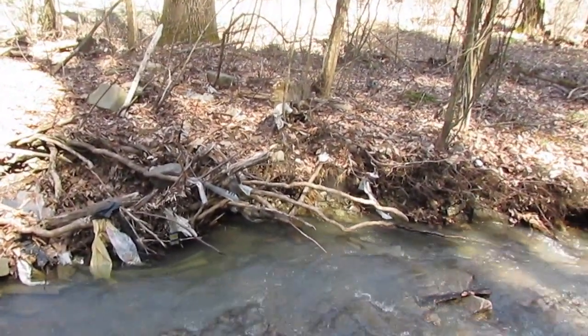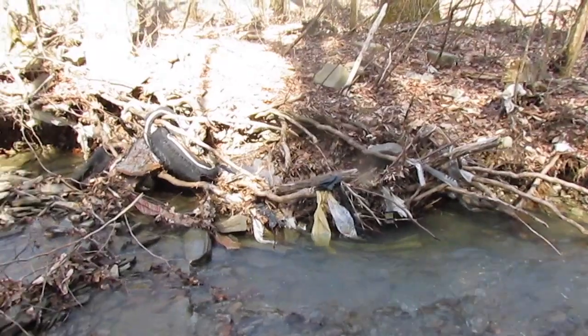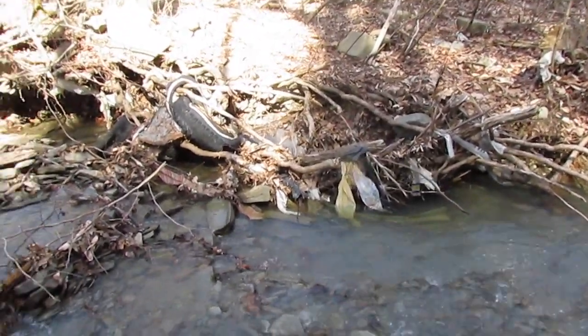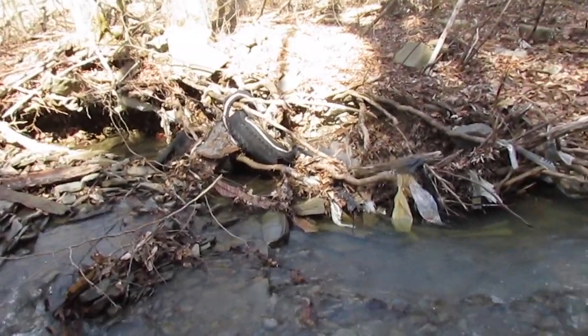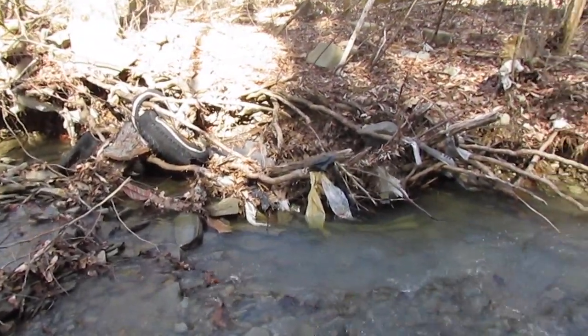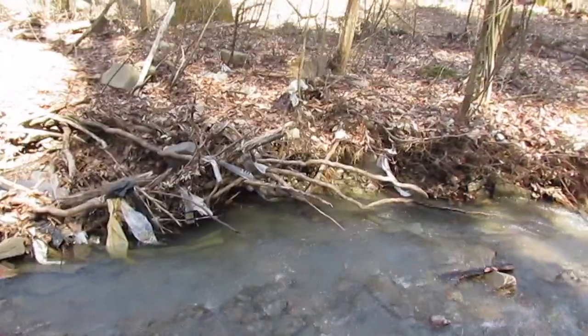This little spot here, extraordinarily good at snagging a bunch of crap. 2 tires, a bunch of scrap metal, and a bunch of plastic and clothes.